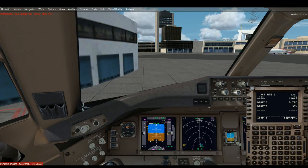796, Boston ground, taxi to parking via Kilo Alpha, cross runway 4 left. Boston ground, just on 1 degree now.